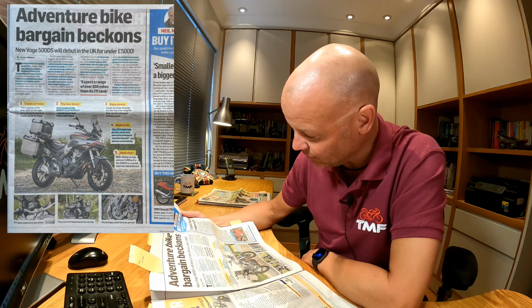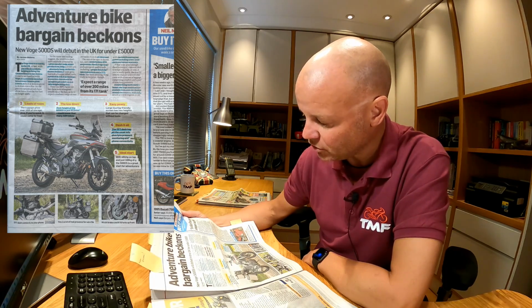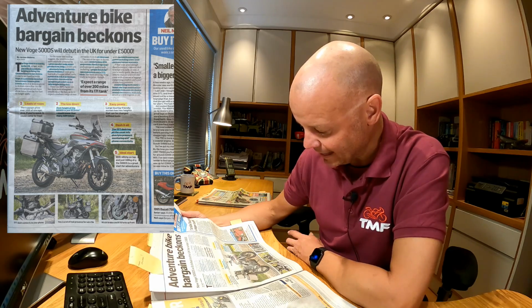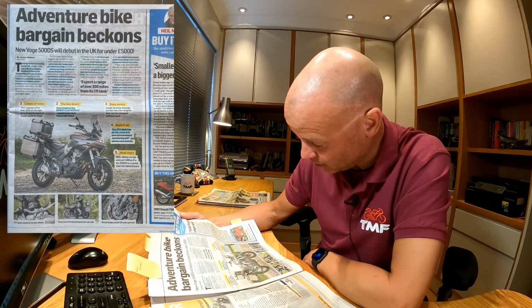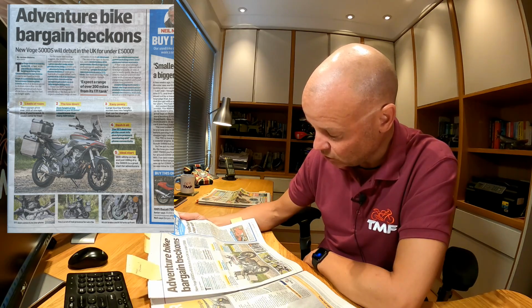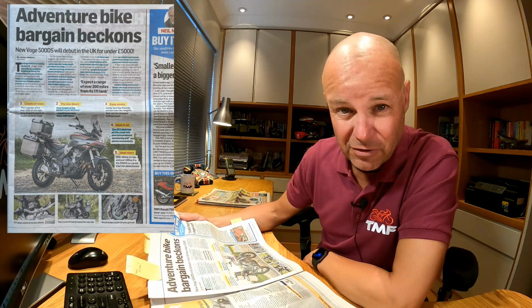Despite being such a new brand, the Vogue 500DS will be available from over 150 dealers around the country. Absolutely incredible. Seat height of 815mm, so a lot lower than the usual adventure bike, making it much more accessible to shorter riders as well. TFT dash has all the usual stuff, plus tyre pressure monitoring and phone connectivity. Again, this is a less than 5 grand bike.